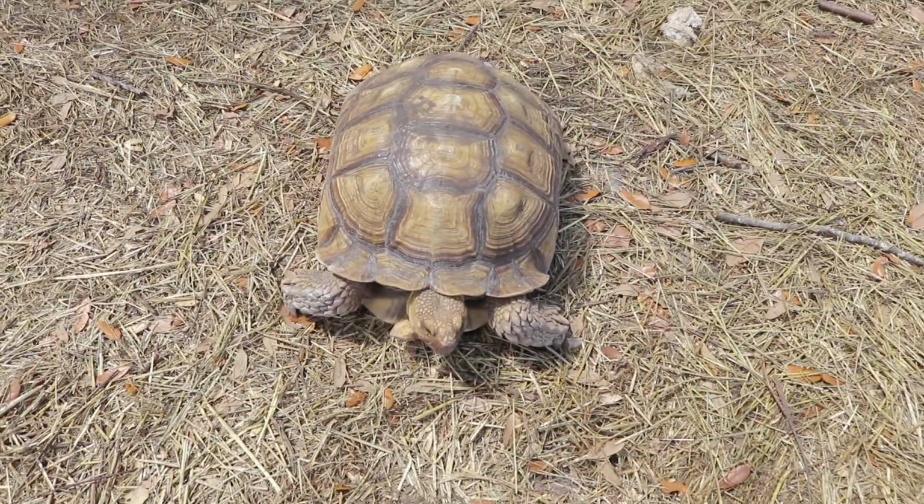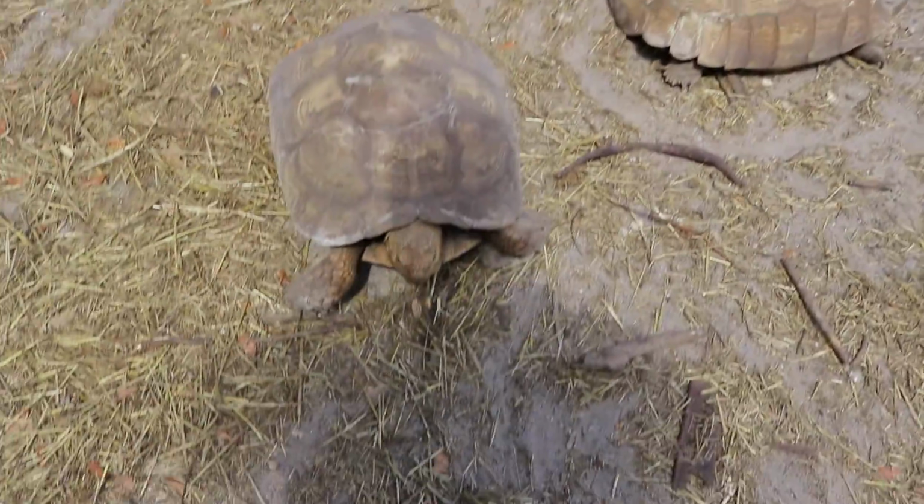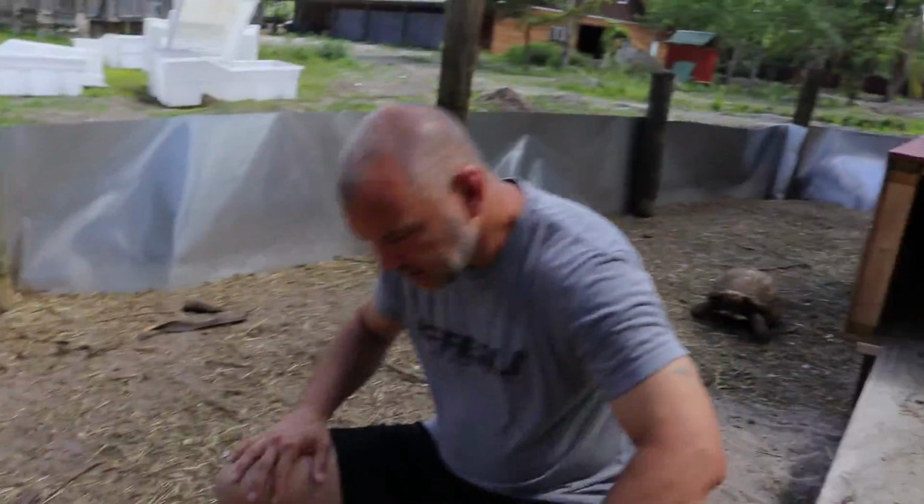They're attacking George. Your shoes are being attacked. Oh, great. Devoured by tortoises. So we're going to look at turtles this week, all different kinds of turtles.